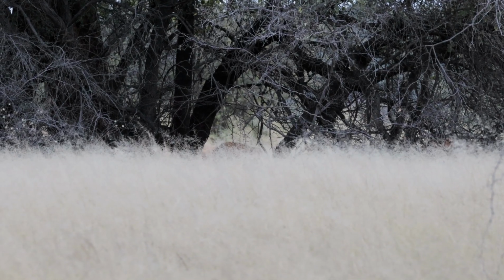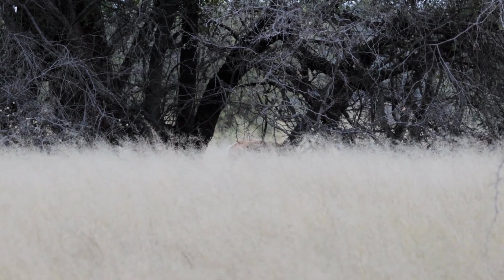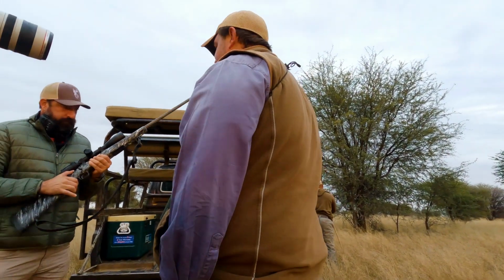So I hadn't left camp very long, and we catch some impala and some springbuck feeding. Shaun looks at them, puts the glasses on them, and he decides there's a pretty good impala there.